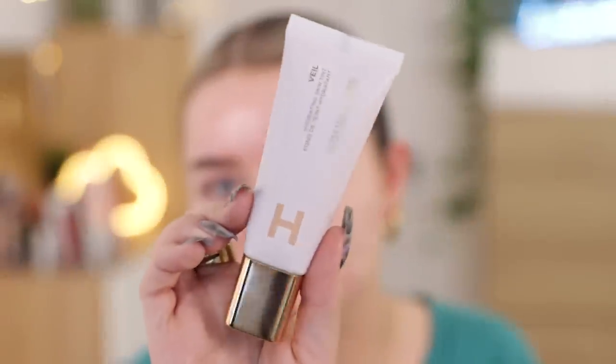So I've got to say, I do like the packaging. I think it looks nice. And also you can see the shade through the little H window, which I think is pretty cool. I have got the shade 2.